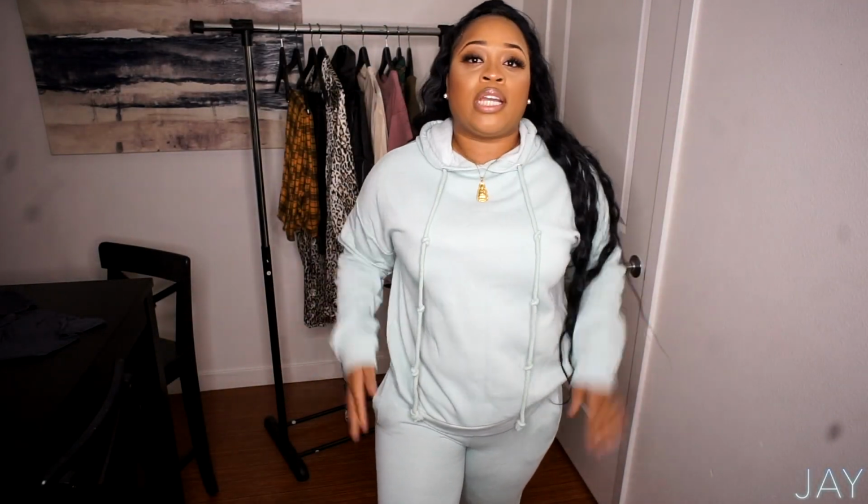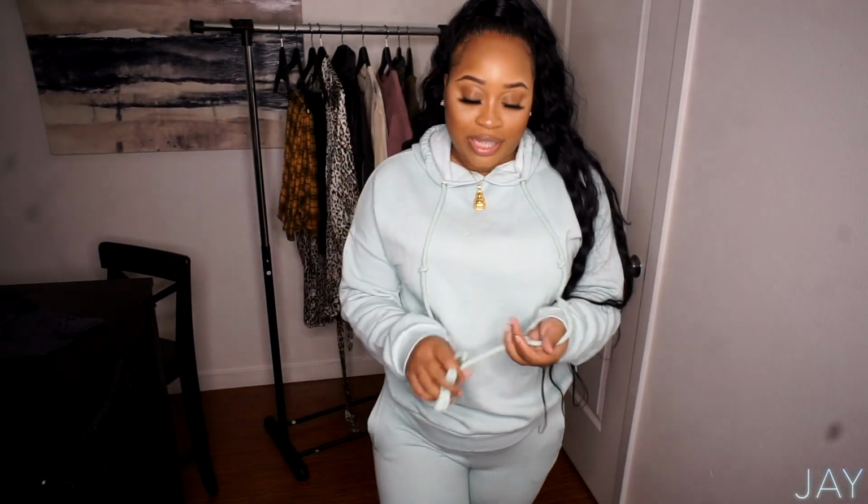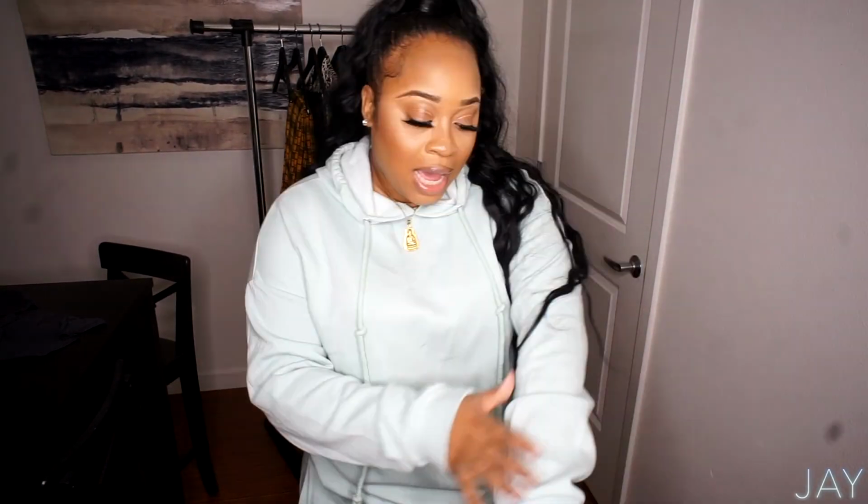It feels so good. The only complaint that I have is I wish there were pockets right here, but I'm willing to just be okay with that because I love this detailing right here. The knots, it just adds character to the outfit. It's so freaking cute. I don't know how it's coming off on screen, but it's in the color blue, but it looks like a mint.